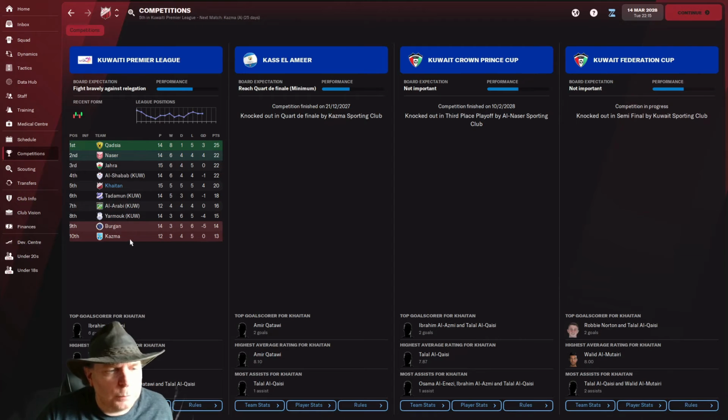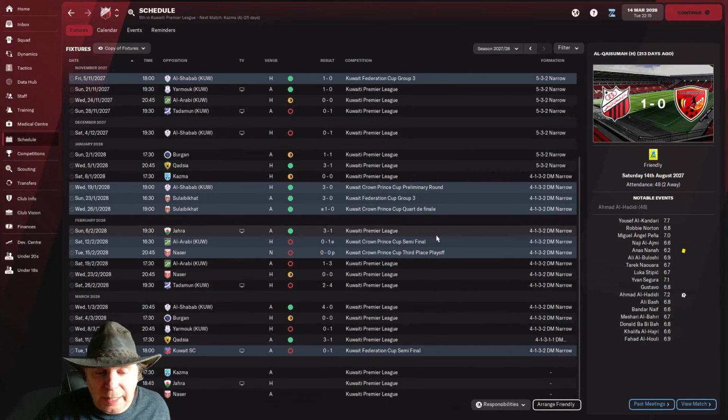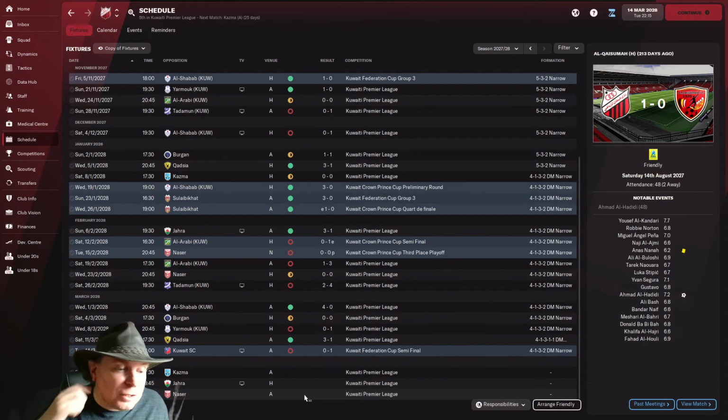And I think bottom of the table now, Casma, but then they've got 3 games in hand, which they can actually get above us if they win them all. So who knows where this season is heading. But I suppose what we will do is we will play the next couple of games, and then depending on what's going on in that match, we will come back for the last game of the season.